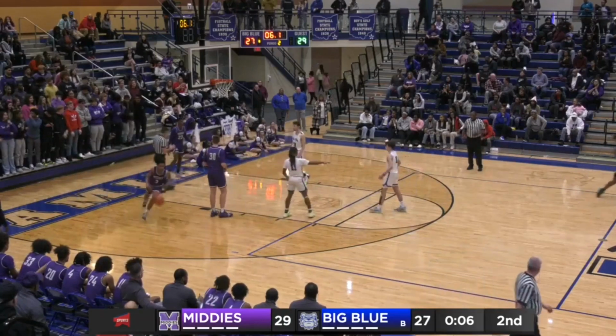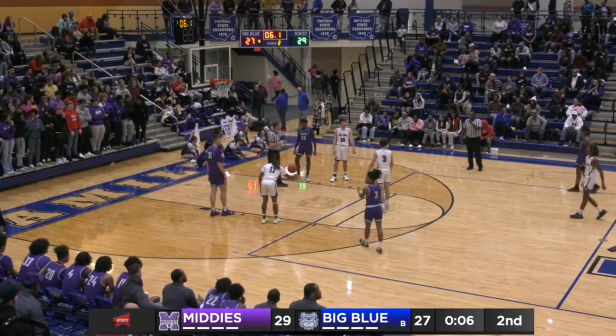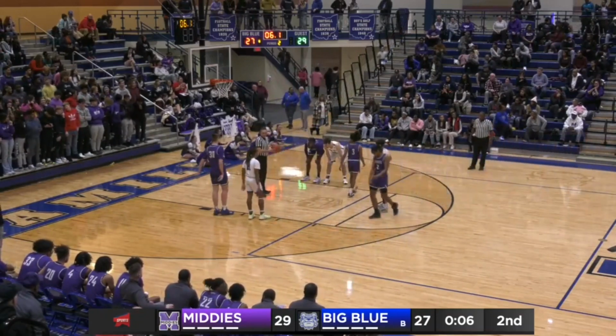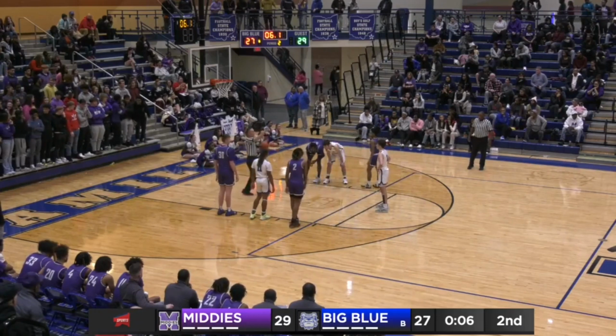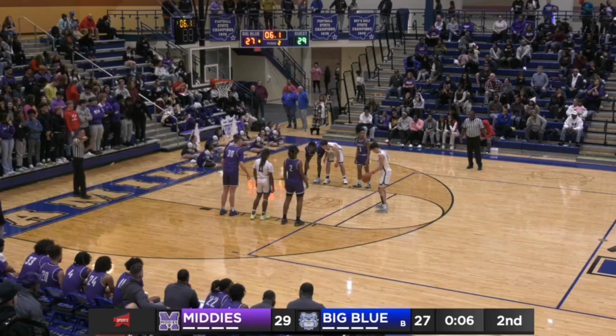Yeah, I don't know if he's a 3-level scorer per se, because he shoots the 3 and he can really get it to the rim. I haven't seen a whole lot of their games this year to see if he's got some mid-range game. I'm assuming he does. He gets good lift off the ground.